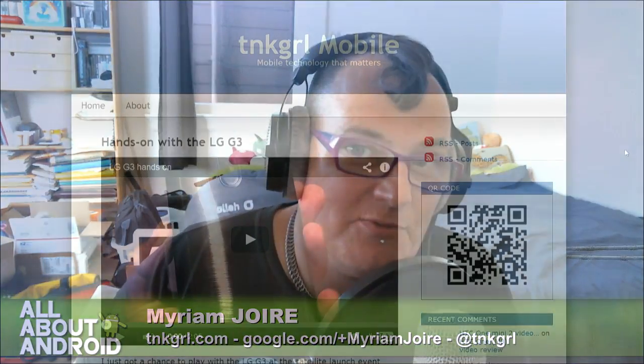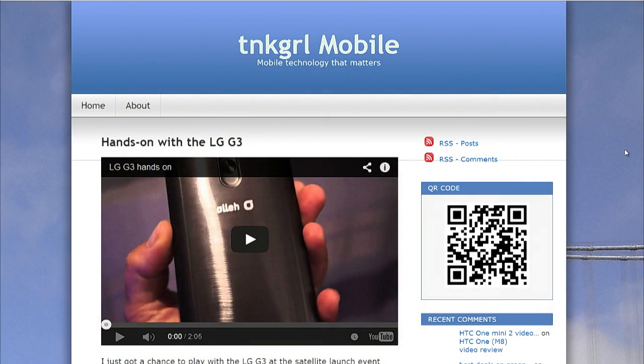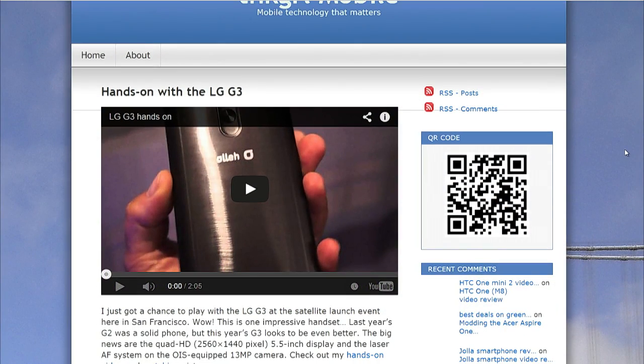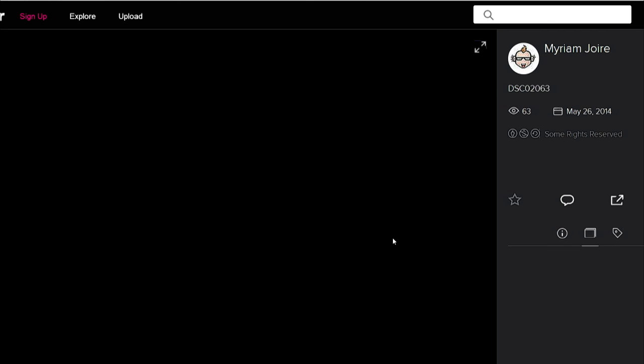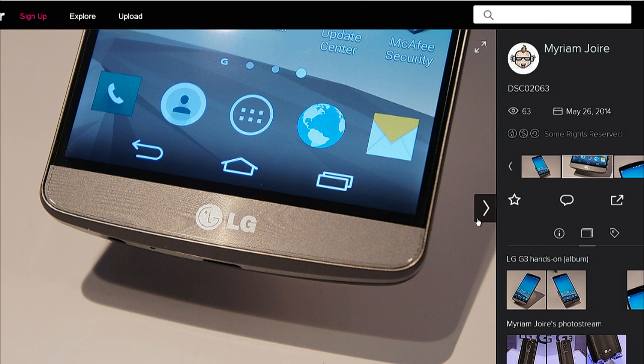Pretty awesome phone. I mean, I'm a big fan of the G2 and of the Nexus 5, which is kind of the G2 Nexus edition, if you want, since it's slightly simplified and a little more affordable. So this is showing us the G3, which is the next version. So what does that mean? That means perhaps we'll get a Nexus 6 or Nexus 5.5 or whatever out of that. Pretty exciting.